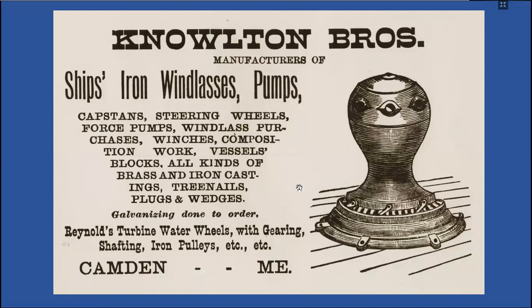plugs and wedges. And across the river, they had a train car factory, which made trolley cars specifically for the quarry industry. So they were a heavy duty industry.